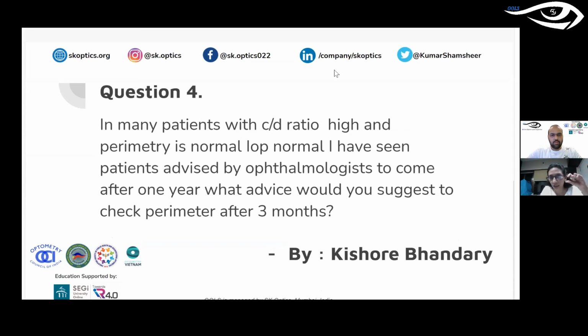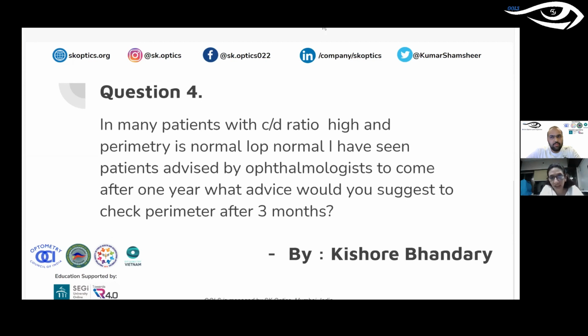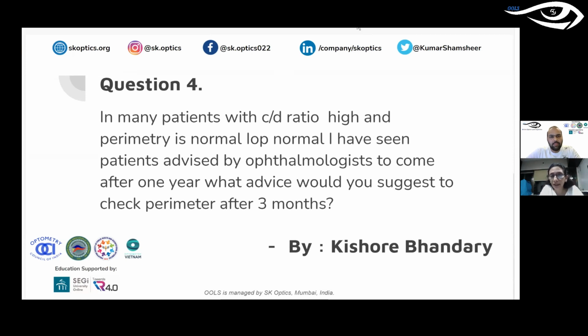If you have a small donut, you will have a small central space, so the cup disc ratio will be smaller. And if you have a large donut, you have a large empty space, so you have a larger cup disc ratio. A 0.8 cup disc ratio can come with a completely healthy neuroretinal rim, whereas in a small disc with just 0.2 cupping also you could have damage. So when this person you are referring to has a high cup disc ratio, perimetry normal, IOP normal, probably you are dealing with physiological cupping, means the disc is very large, and that is why the cup disc ratio is very large. So this is what it probably means, and because it is normal, I would advise that you come after 1 year. That is what I would advise.